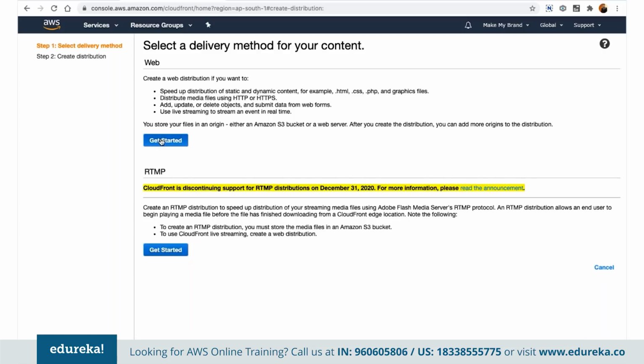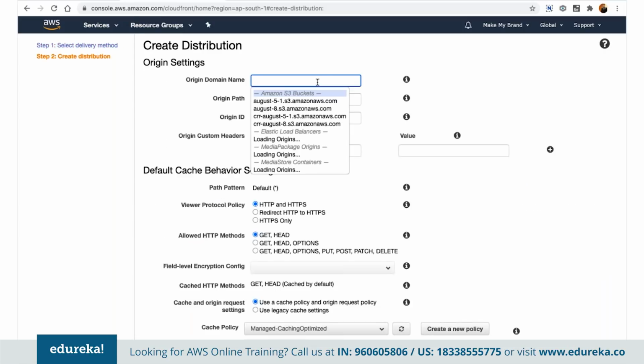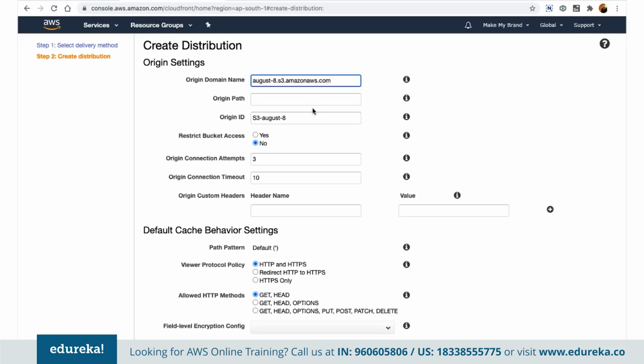We can choose web servers, and here we can define the origin domain name. That means which bucket we want. We have a bucket deployed with content, and now we choose which content we are going to distribute to the edge locations. So we can choose the bucket that we are looking to distribute. For example, here we have August 8, so we can choose August 8.